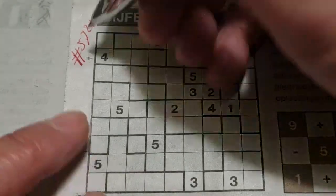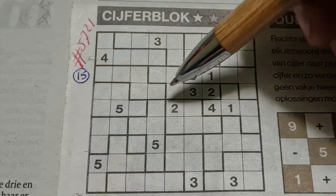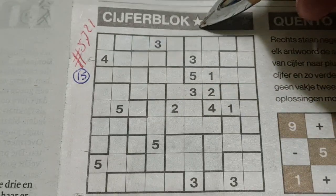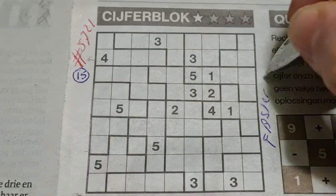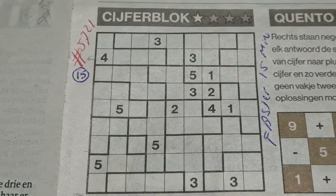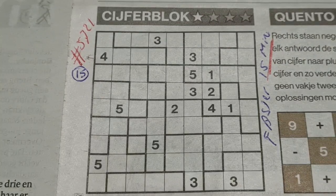In this puzzle, we have here 15 printed digits. Should be an easy one, because the hard ones always have 8, 9, or 10 printed digits, and it's also indicated with one star. And for a one star puzzle, I need to be faster than 15 minutes. Alright, we will see if this is really a one star puzzle. So let's get started.